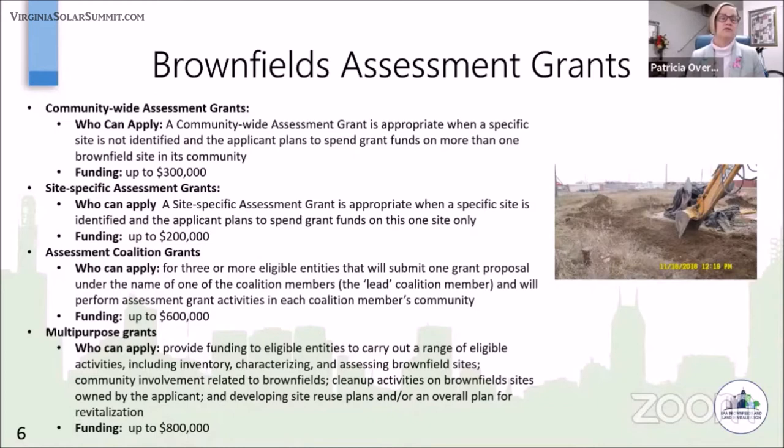We also provide assessment coalition grants. If there's a coalition of communities that want to come in together and share funds to do assessments throughout their communities, you definitely can do that. You just need to make sure that one of the entities within the coalition is going to be the responsible party to manage the grant. And then we also have multi-purpose grants. With multi-purpose grants, you can apply for up to $800,000, and then you can do assessments and cleanups with one pot of funding, or one grant. Next slide, please.